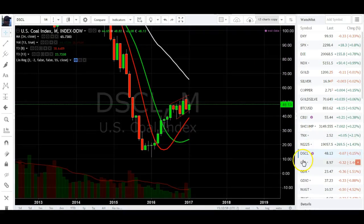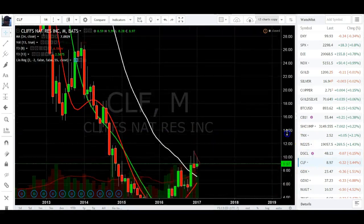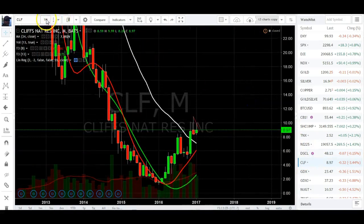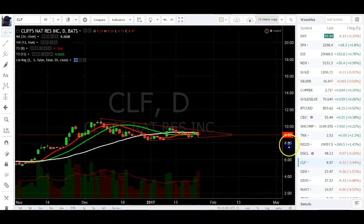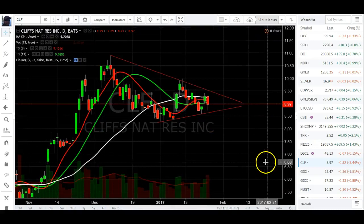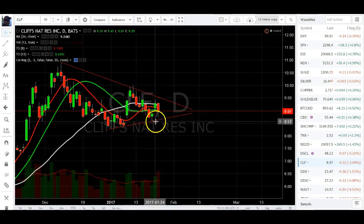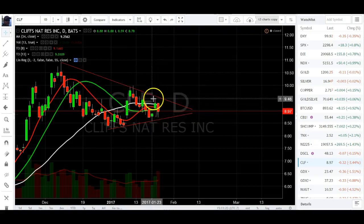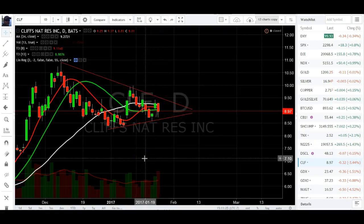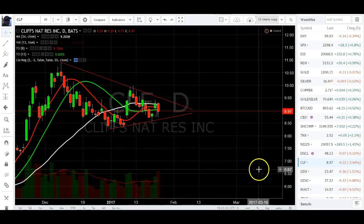Still inside the channel. See what happens. See all that? Let's take a gander. See what happened today. Still in that pattern. Nice cross. Came back in. This one did not reach its natural point of return though, so it could be bearish on CLF. But it did close that gap. Let's see if it'll turn around here.